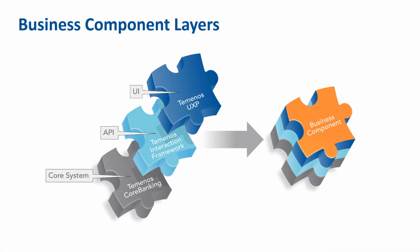Imagine the layers of a business component as 3 puzzle pieces stacked on top of each other, forming a higher tower of puzzle. The backend is the base layer containing the T24 versions and inquiries. Integration is the middle layer containing the Iris Interaction Framework APIs. The front end contains the Temenos UXP components, the UI.